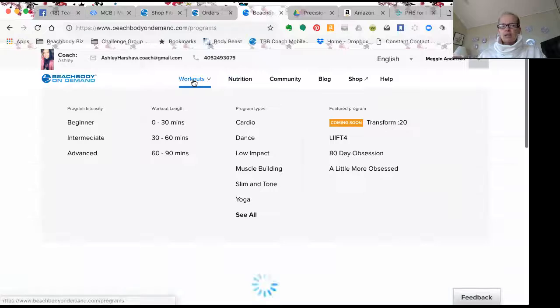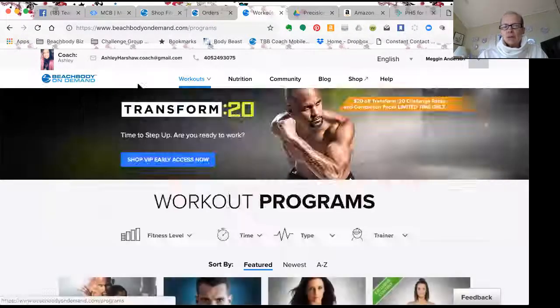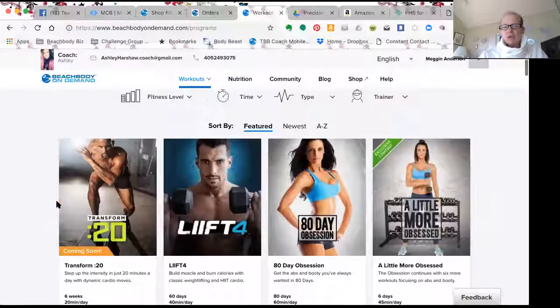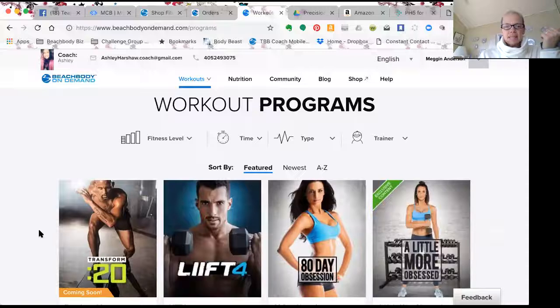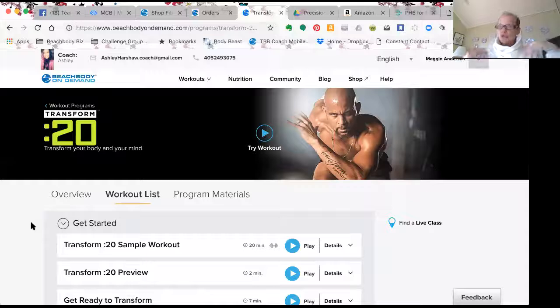You're gonna log into Beachbody On Demand to access your workout program, okay? So when you go into the workouts tab, you will see all of the workouts at your disposal, okay? And every single workout comes with its own nutrition plan that was designed to go with the program, okay? So let's make it really simple and start with Transform 20. This is one of our newest workout programs, and the nutrition also happens to be very simple.